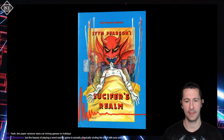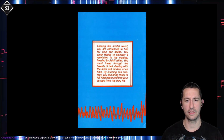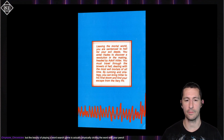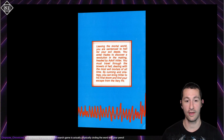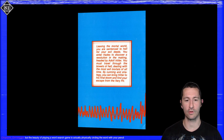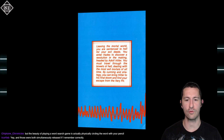Take a look at that box. Let's flip it over on the back. Leaving the mortal world, you are sentenced to hell for your evil deeds. You enter Hades to discover a revolution in the making, headed by Adolf Hitler. You must travel through the bowels of hell, dealing with the most evil mortals of all time. By cunning and strategy, you can bring Hitler to his final doom and find your escape from the fiery pit.